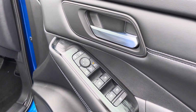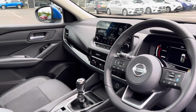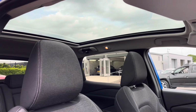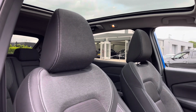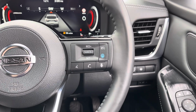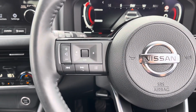Going into the driver's interior, you've got controls on the door card for your electric windows and door mirrors. You've got piano black detailing throughout the interior, and the cabin is flooded with light thanks to the fixed glass sunroof. Now the steering wheel is multifunction with the cruise control and speed limiter available on there, along with the volume and media controls for the media system.